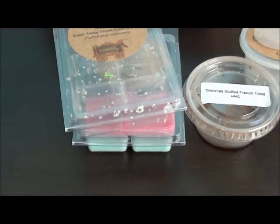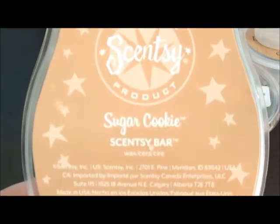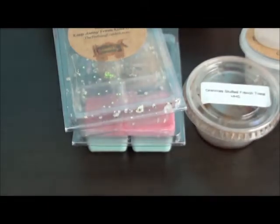Yeah, and Mocha Doodle is not too heavy on coffee or anything to me. It just smells chocolatey. And sugar cookie is just your standard sugar cookie. It's pretty good. So, there's that.